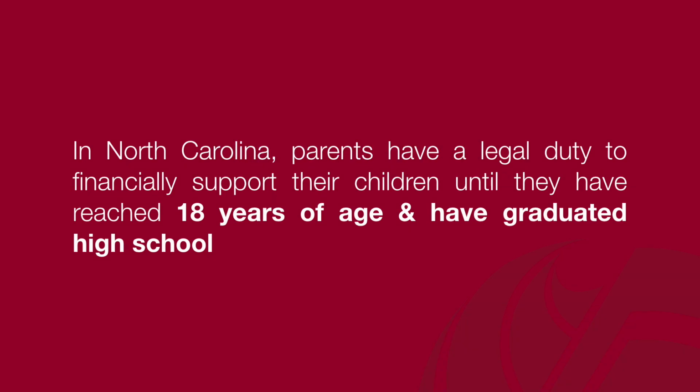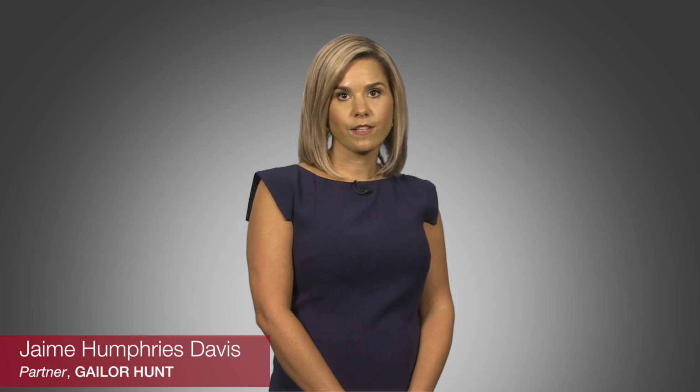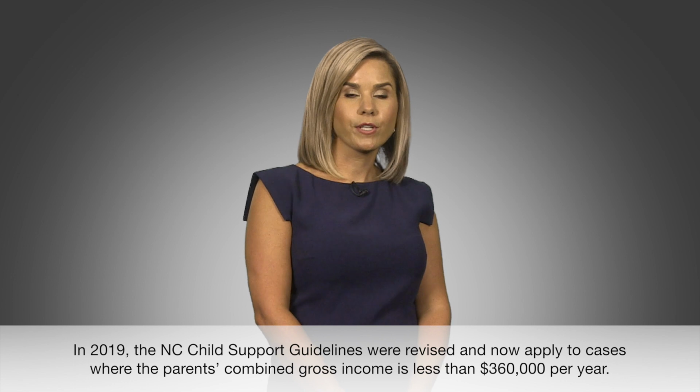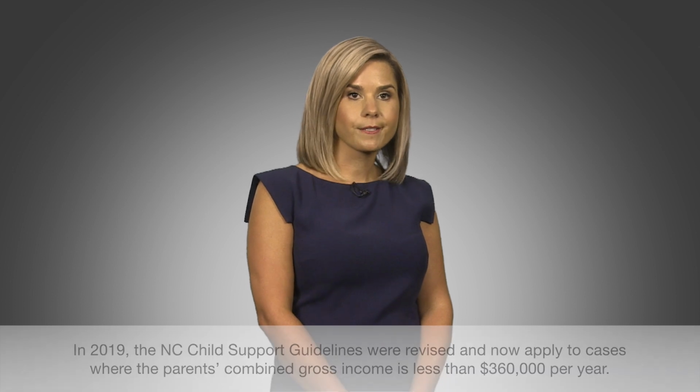In North Carolina, parents have a legal duty to financially support their children until they reach 18 years of age and have graduated from high school. In most cases, the amount of child support a parent is obligated to pay is calculated pursuant to the North Carolina Child Support Guidelines. The guidelines apply to cases where the parents' combined gross income is $300,000 or less per year and take into account the proportion each parent's income contributes toward the total income of the parties.